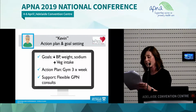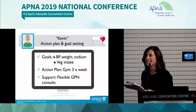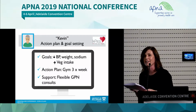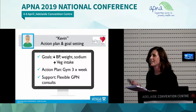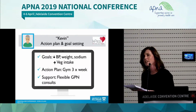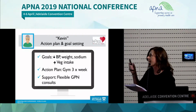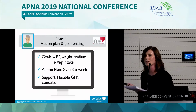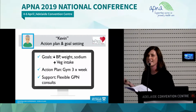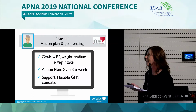And he does this despite not having enough time at the shops to read all the bloody labels. So I think Kevin and his nurse sat down and talked about the perils of a high-sodium processed food diet. Now, there are lots of key achievements in the partnership between Kevin and his nurse. But one key achievement was the flexible appointments that were offered by the GPN. Now, Kevin never received a telephone call or a consult before 5:30 of an afternoon because Kevin's 60, Kevin still works and he hopes to continue being able to work for as long as he can.